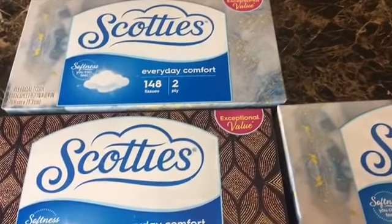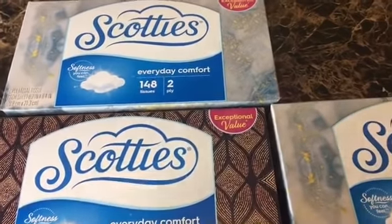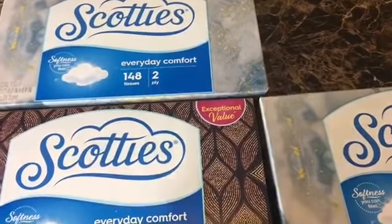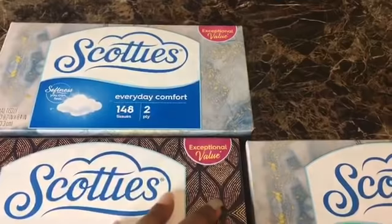So, Scotties tissue, I had a 50 cent off three. It sucked. That coupon sucked. But I used it anyway. So, 50 cent off three. So, spend $3, and you bought all three of them for $2.50, which is still a good deal. But praise God, little baby nose ain't running no more. All right. So, the fruit roll-ups.